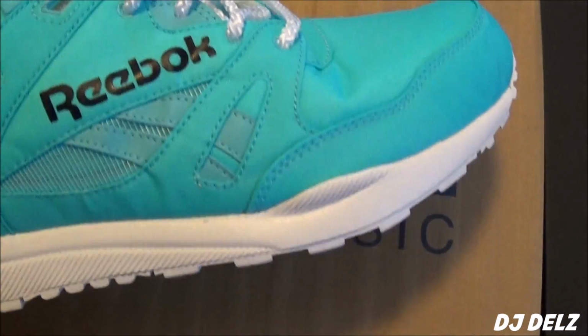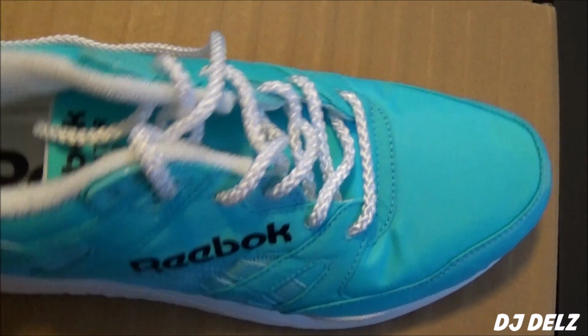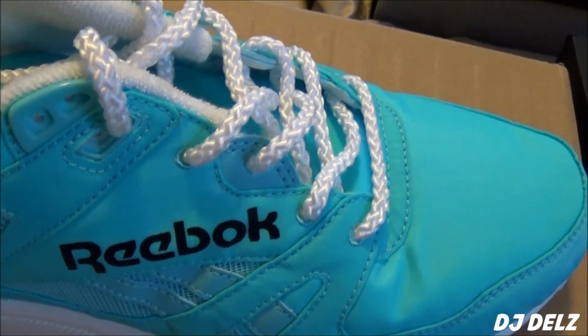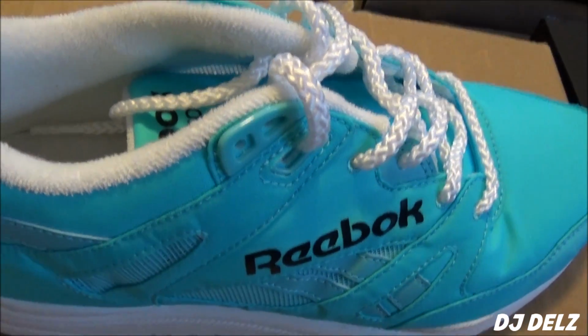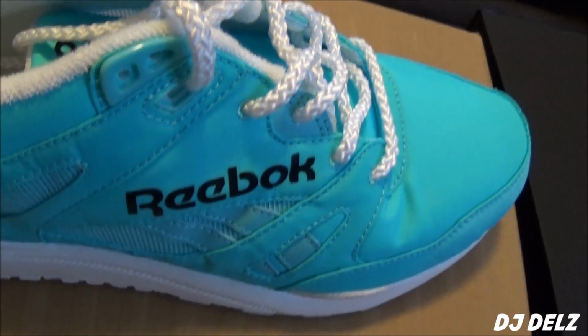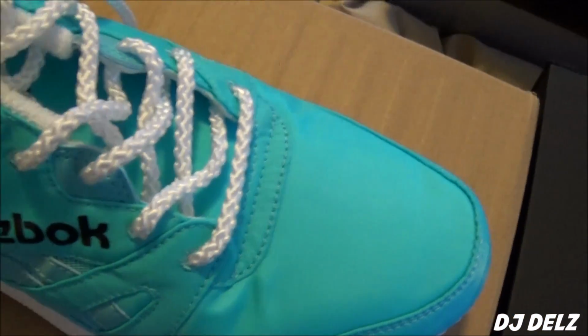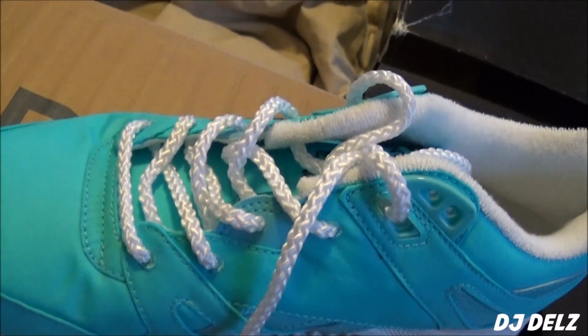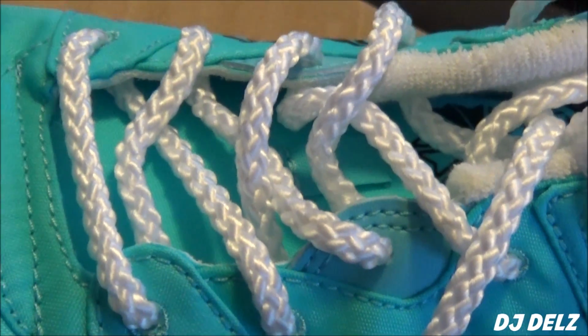Also got these Ventilators. I have a bunch of pairs of Ventilators. Some of them I don't have where I'm at. Just kind of a random video. I just felt like I had most of my Reeboks with me, and I wanted to do a video showing some that I really love wearing. This colorway's hot with those white rope laces.